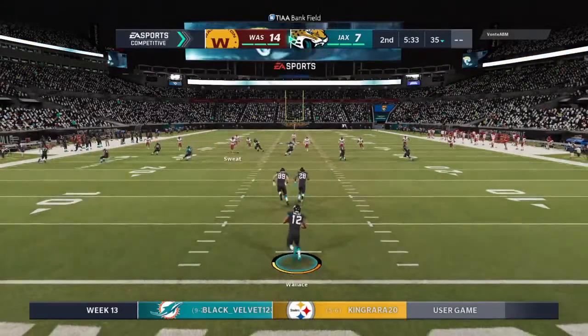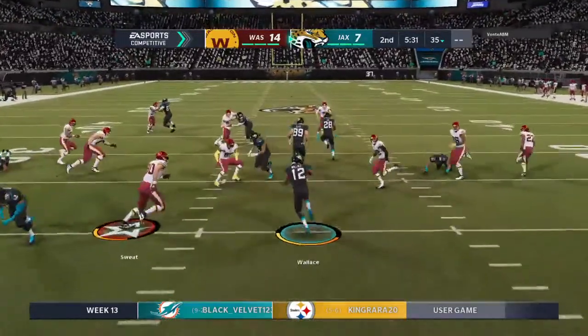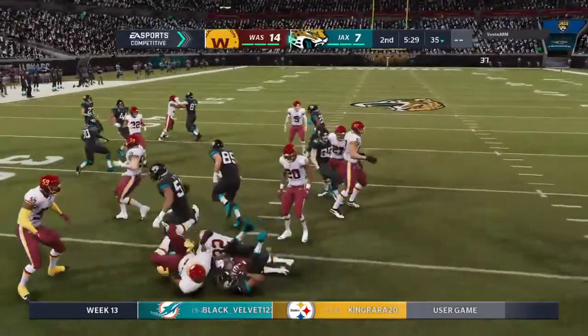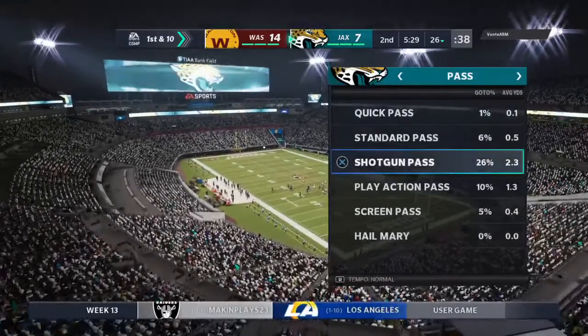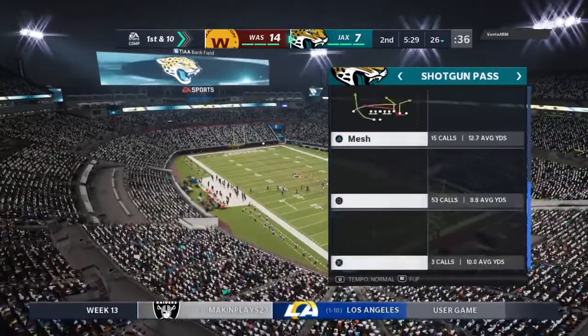And those plays are so demoralizing for the defense. Absolutely, because you've done so much work trying to keep people in front of you. When they're past you and behind you, that's a tough one to swallow. Their own 26-yard line.